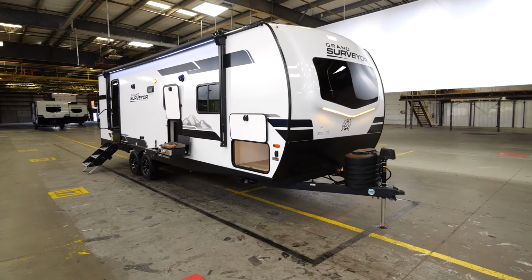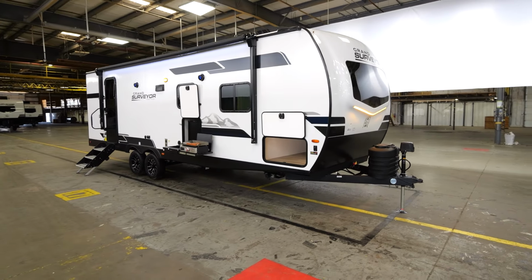All right, guys, thanks for walking through this Grand Surveyor 267 RBSS. Again, one of our best-selling couples floor plans. Get out there, take a look at it in person at your local dealership.